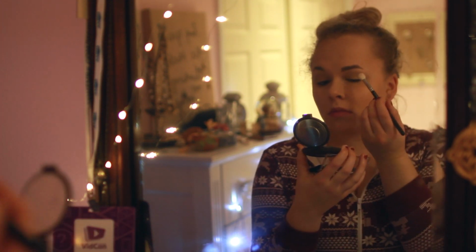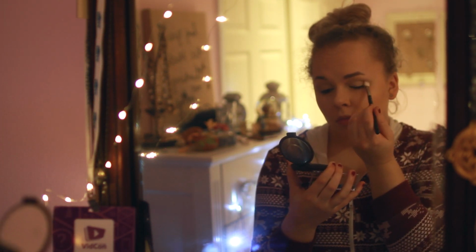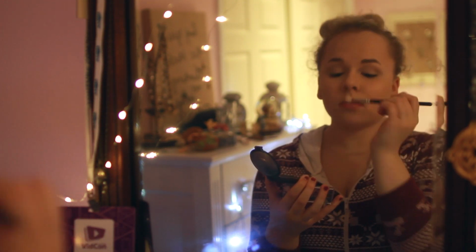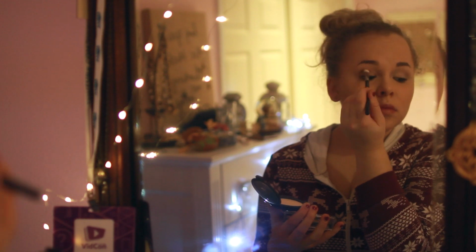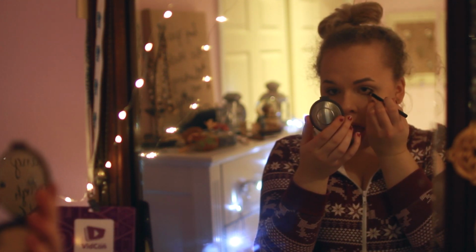For eyeshadow, I kept it really, really simple. I just used a light champagne color all over my lid and took a really light brown color on my crease just to add a little bit of definition. I smudged a black liner in my waterline, which is so gross to watch.